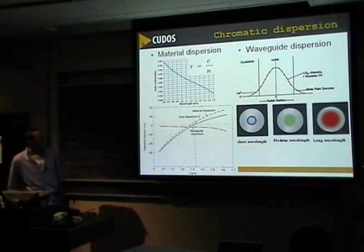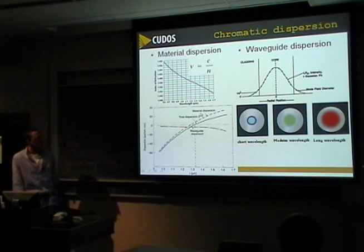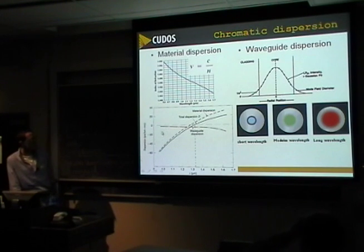So when we combine the material dispersion and the waveguide dispersion, we can engineer the overall dispersion properties of the material. Here's an example, for standard fiber, where we have waveguide dispersion as such, which has a negative dispersion parameter.